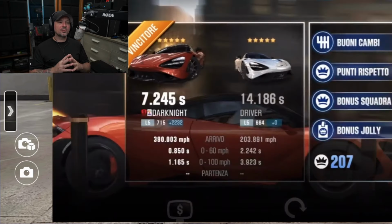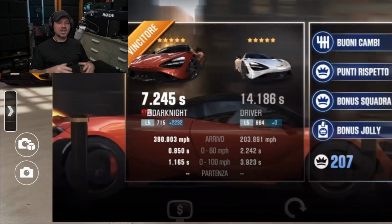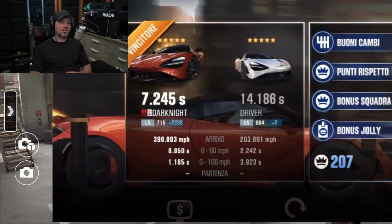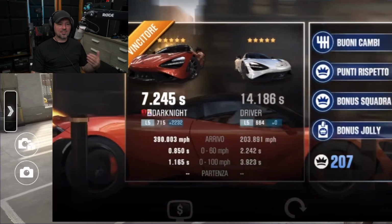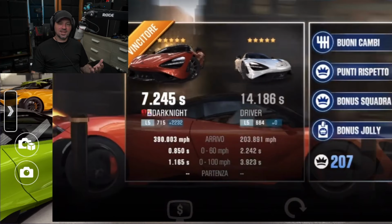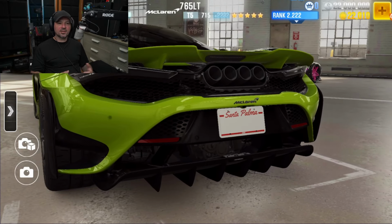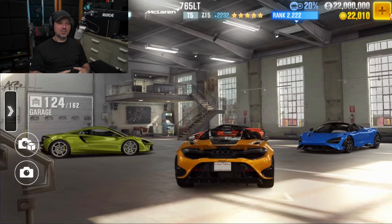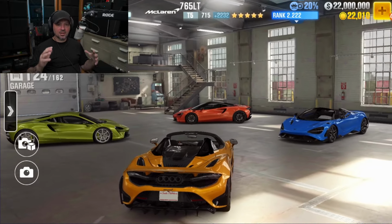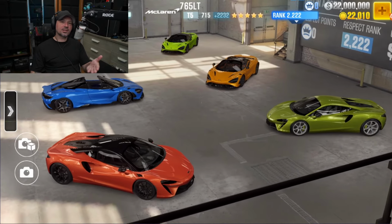This car is capable of doing a 7.2. It's got about 390 miles per hour on top speed, acceleration around 0 to 60 in 0.8 something, 0 to 100 in about 1.1 something, so it's got good top speed, good acceleration. It's a little bit faster, but between those two cars, it's really hard to say which one's better. They've got similar times. That one has slightly better top speed, but they're both very comparable cars. Neither one's going to be the greatest live racer, and they're just both going to be kind of decent. So anyways, let's move on to the next car.